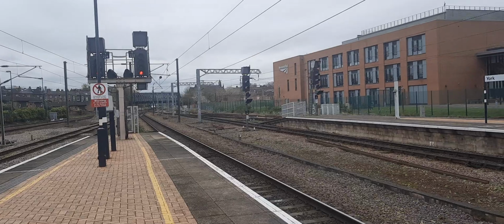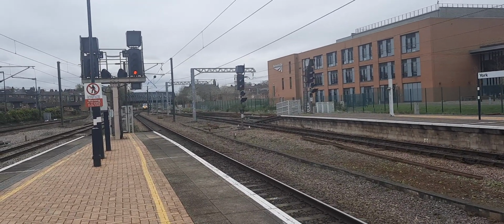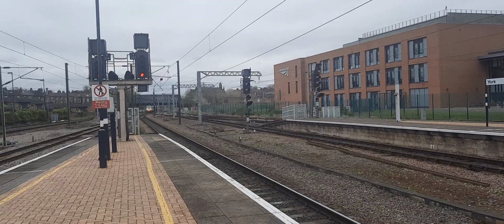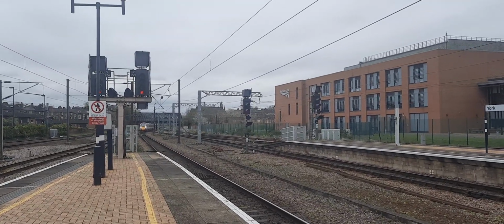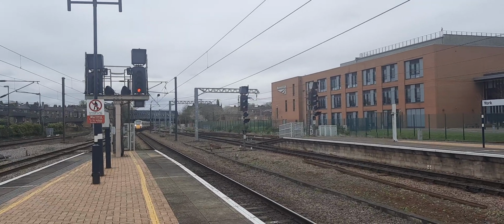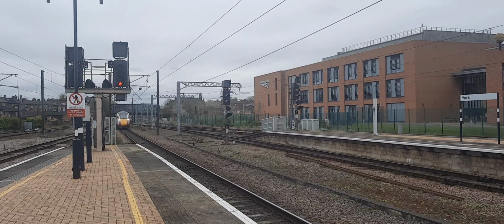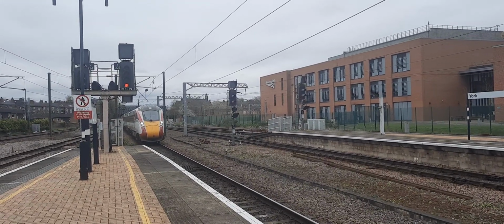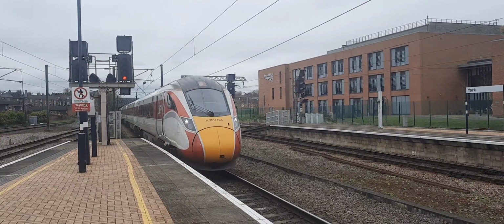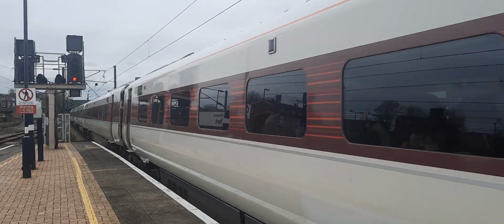Now coming in is another LNER Azuma service from London King's Cross to Edinburgh. I'm hoping it's not that creepy ragdoll thingy that they've got in livery. Hoping that doesn't show up. It's a door that I want to throat punch. So, very long story. Anyway, 801210 brings this service up to Edinburgh.